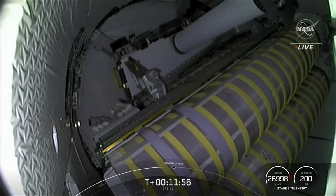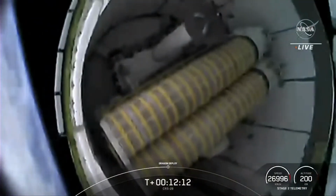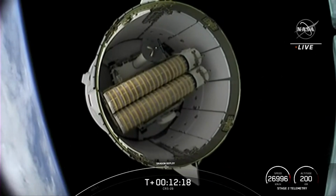And speaking of solar panels, you can see on your screen right now the solar panels that we will install on the International Space Station. Once the Dragon capsule reaches the ISS, it will be able to autonomously dock using its navigation sensors, centerline camera, and light detection and ranging or LiDAR equipment. And there you can see on your screen Dragon separating from the second stage.